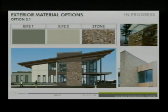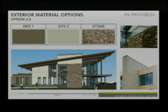And the third option that we're looking at is similar to the previous one in gray, but again, trying to find something that has a warmer feel. It doesn't quite have as much red as the first one, but does have slight red undertones mixed with grays and cream colors. And again, accenting that with a light EFIS color in the two-story volume. In this one, a lighter greenish color for the accent, or additionally just picking up more of the brown tones. So again, there are two different accent EFIS colors that we're using here.